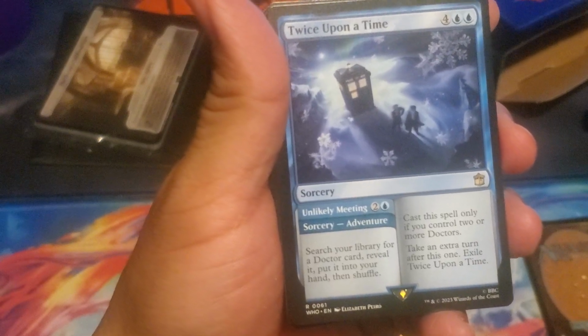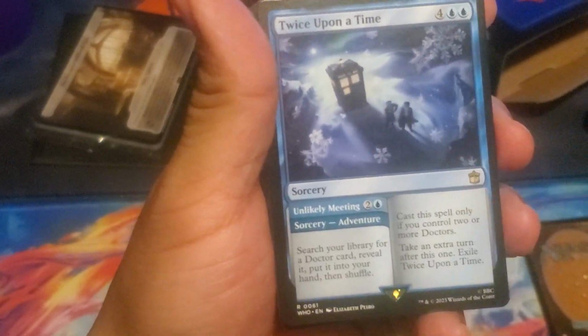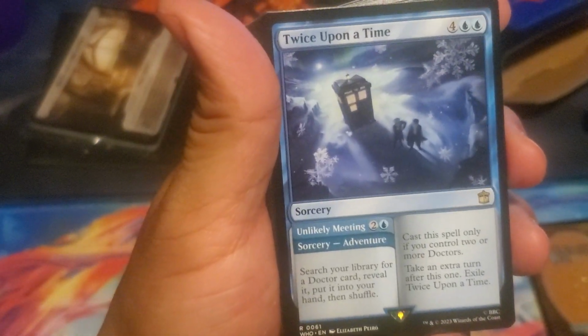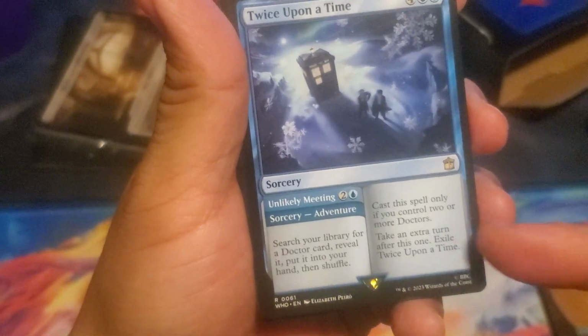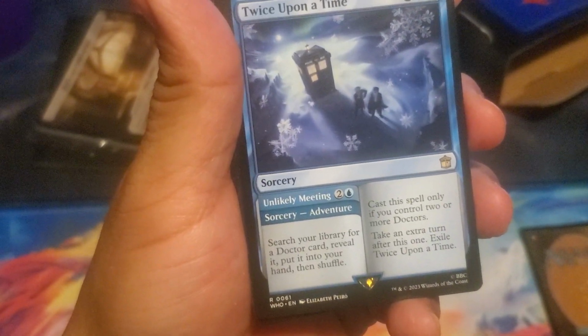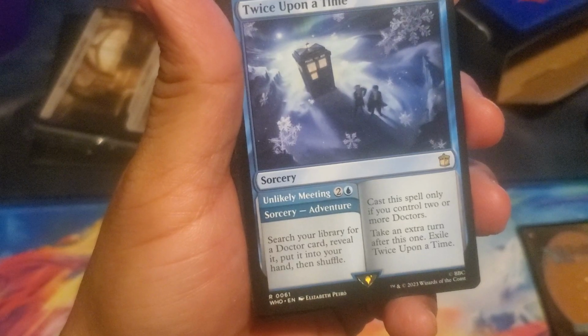Put it into your hand, then shuffle. And its regular ability, sorcery ability, is cast this spell. It's a double sorcery. How about that? Cast this spell only if you control 2 or more Doctors. Take an extra turn after this one. Exile Twice Upon a Time.